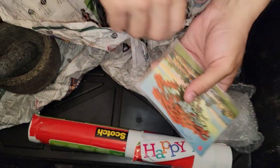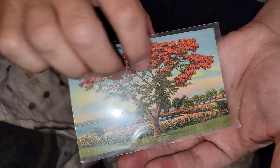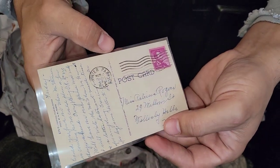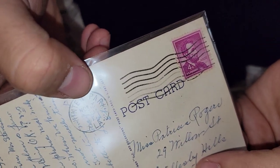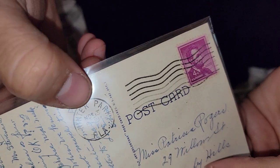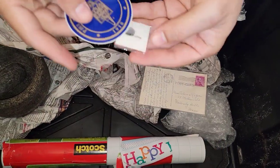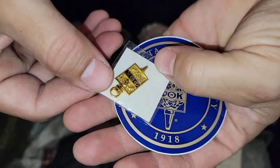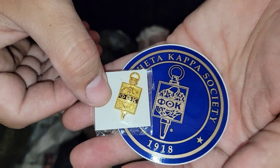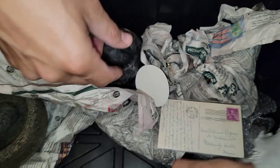Those are pretty. People like to collect those. Not so much use them, but collect them. Royal something tree in Florida. It's a postcard. Oh, 4-cent stamp. You know that's vintage. What date is it? It has a date of November... November 13th? 3rd? It was mailed from Winter Park. Interesting. People like to collect those, too. Is that vintage gold? Postcards. Oh, this has got to be part of... He obviously was in a fraternity. He was in the huge fraternity at Purdue. I even think he was alumni captain. He was all kinds of stuff.